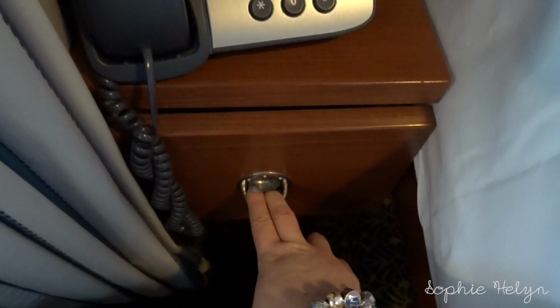Again, let's have a look. Is there a power socket? No, not on that side. There's just the phone socket. So I'm gonna have to find a place for Darren, and a Bible in there. There is lots of room underneath the bed, so you can put your suitcases under.